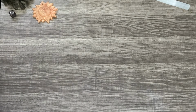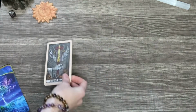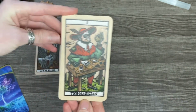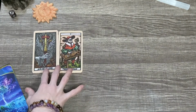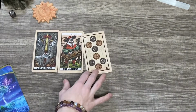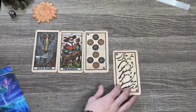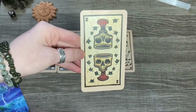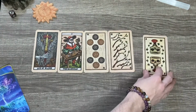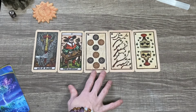So we have a lot of cards, so we're going to be starting off with your tarot. Okay, so let's see. I can actually get these cards out of here. There we go. So the first one we have here, the Ace of Swords. We have the Magician next. Was that 5, 6, 7, 8 of Pentacles? Sometimes I can't read my Roman numerals very well. Ooh, Knight of Wands. Okay. Oh, this is adorable. And then the 2 of Cups. I love how I say it's adorable and it's got skulls on it, but that's cute to me. So, this is very interesting.